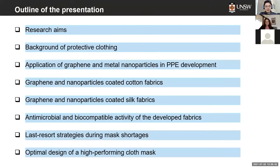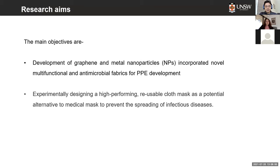In this presentation, I will discuss graphene, developing graphene and metal nanoparticles coated fabrics, last resort strategies during mask shortages, and designing high-performing cloth masks. My research project focuses on two key objectives. Number one, developing graphene and metal nanoparticles incorporated novel fabrics for PPE development. And number two, designing a high performing reusable cloth mask as a potential alternative to medical mask.